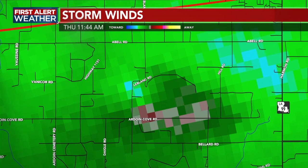So again, what we're watching here, winds coming from the northeast to the southwest direction, where those bright blue and bright green colors are. Let me do that again to give you a better idea of the rotation here. And then on the opposite side of it, the southern side where those red colors near Arduin Cove Road are, that's winds that are coming from the radar, basically off to the southwest to the northeast. And where those winds, those arrows you see there, meet, that's the rotation we're watching, and that's where a tornado would form, if there is one on the ground.